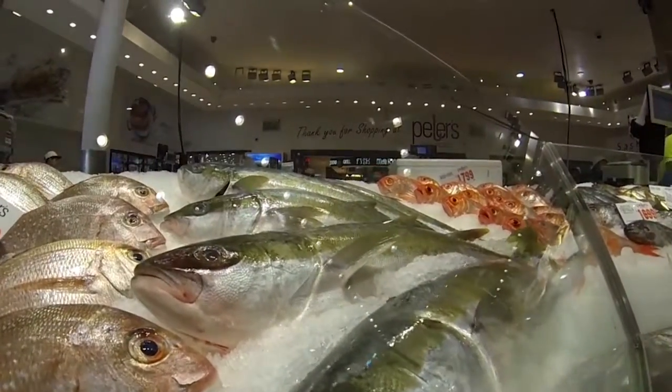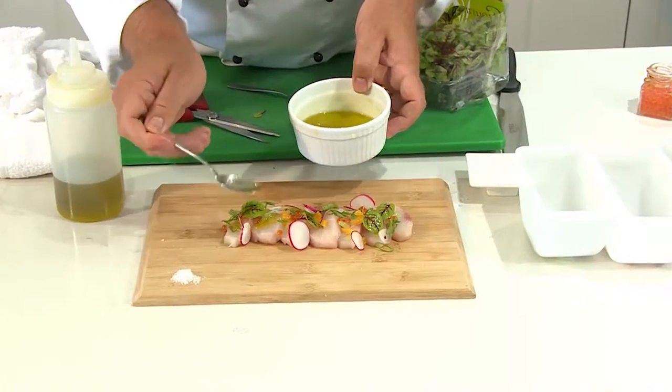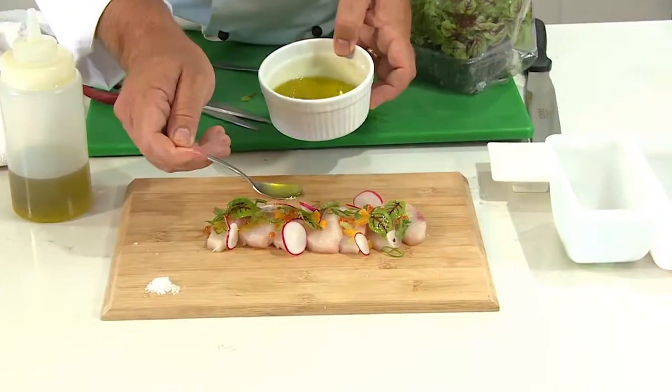Well, today, Andrew, what I'm going to do is an absolutely beautiful product that we've got here from the fish market. What I'm going to do with it is actually cure it in citrus, and I'm serving that with some baby herbs. Well, while you're curing the kingfish, let's find out more about this powerful species.